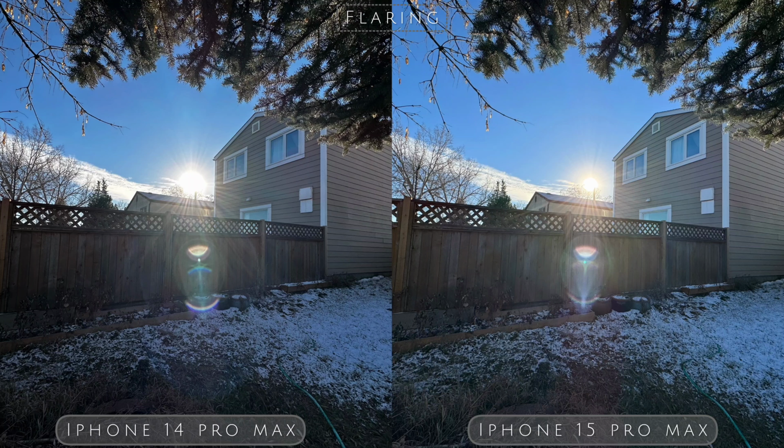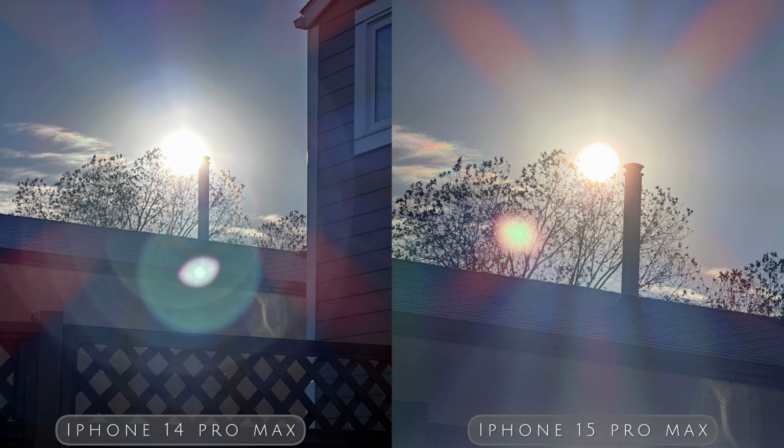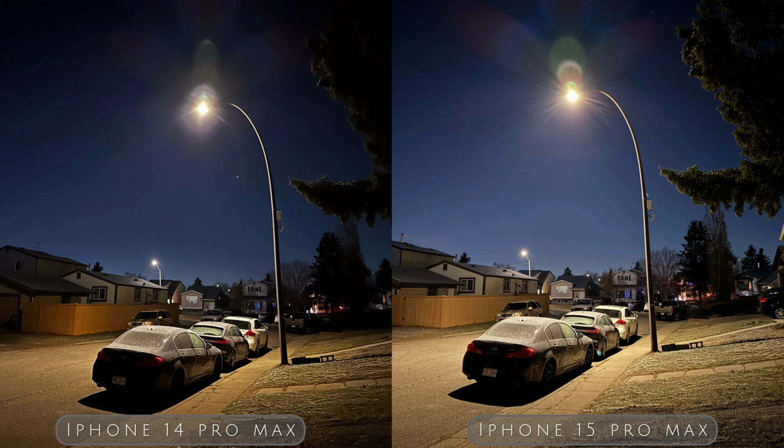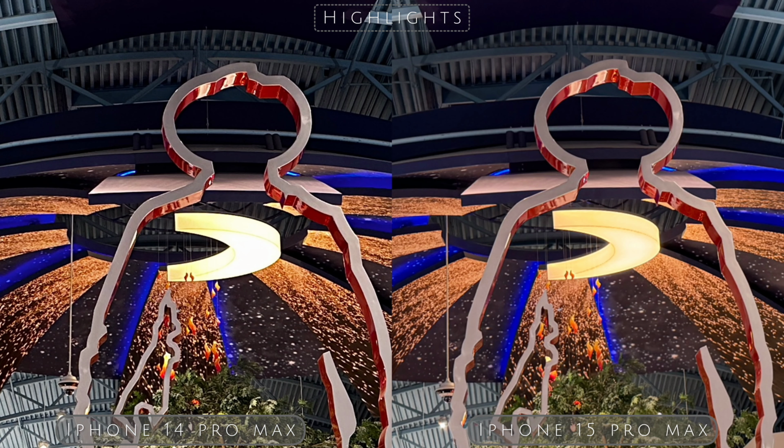Flaring improved on the new iPhone 15 Pro Max. I noticed that it is not as harsh as last year. The 5 times optical zoom is still unusable, and on low light conditions, we still have a little bit of it. In terms of highlights, if you zoom in on the crescent, you will see that there's more information on iPhone 15 Pro Max, so it manages the highlights better.